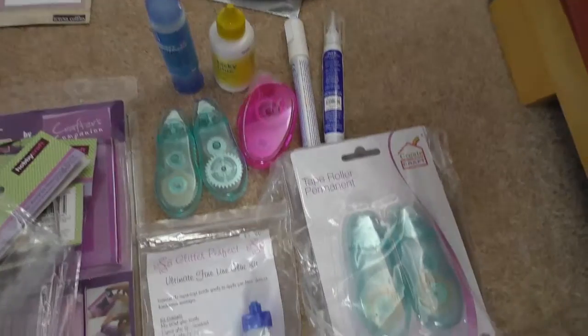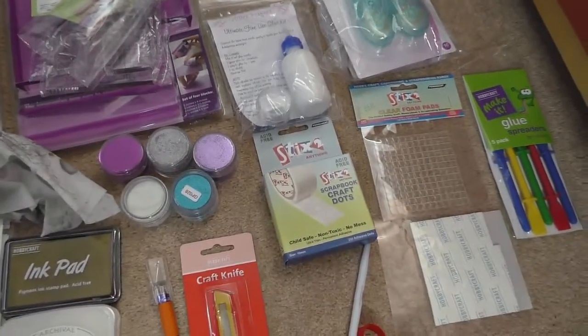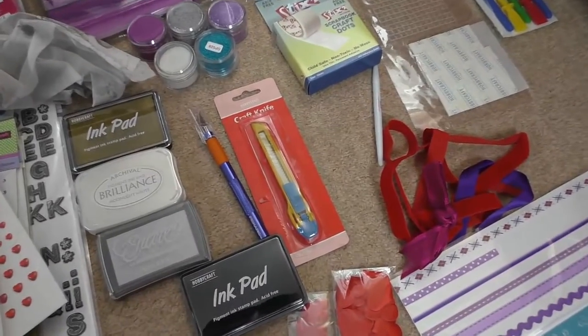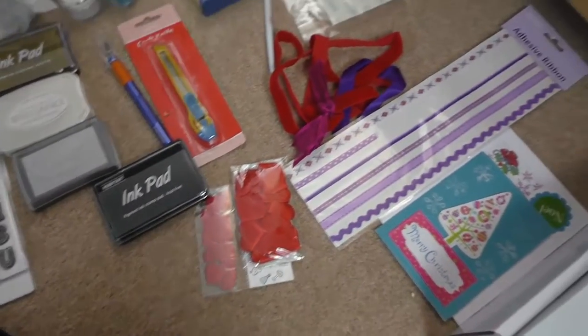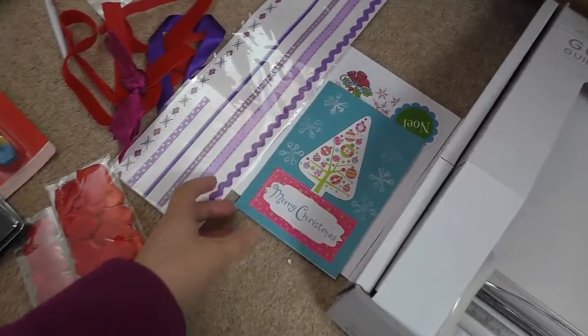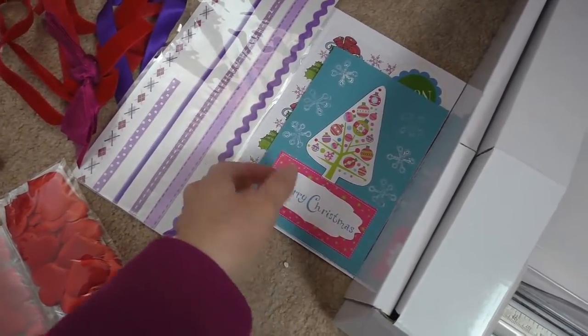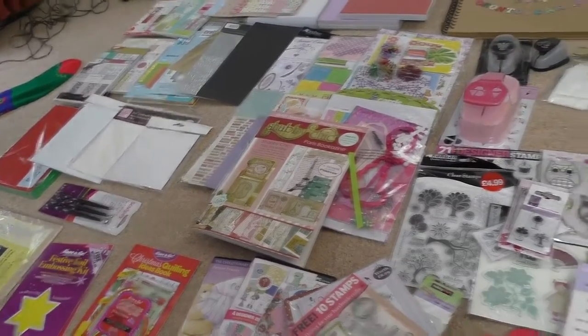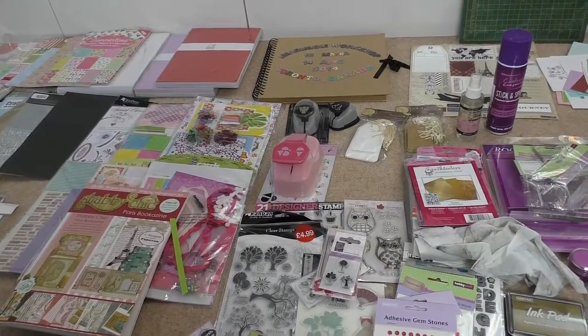Down here is loads of glue, glue dots, foam pads, that kind of thing, a couple of craft knives, various other bits and pieces, a couple of old cards that I obviously made at some point, and my guillotine. So now I just have to sort through this and figure out if there's anything I can get rid of.